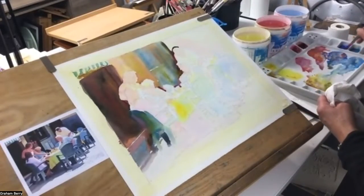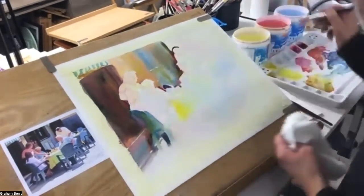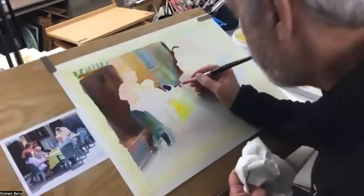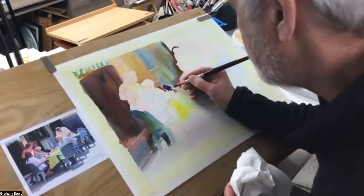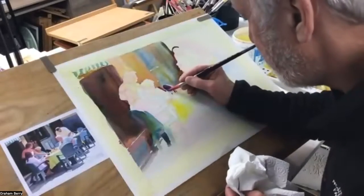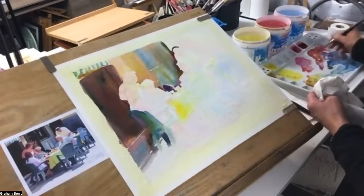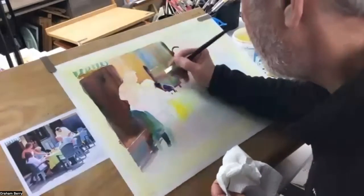Now for that really dark, lots of cobalt. A little bit of crimson just around those glasses. I'll just use a damp brush to soften the edges there. That needs to be really dark. That strip was right away up.